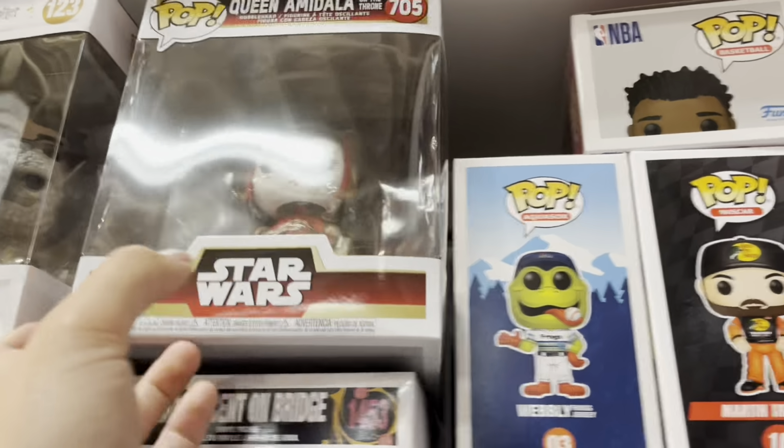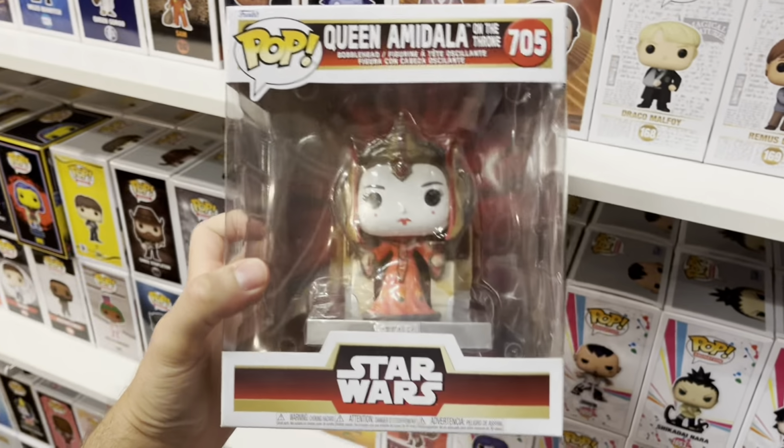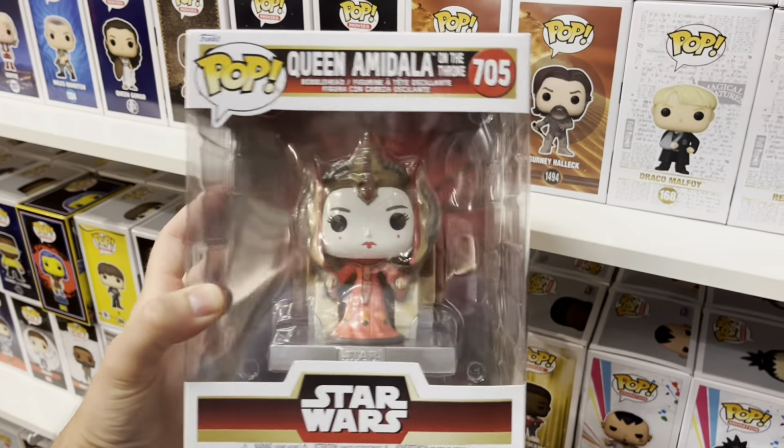We also had Queen Amidala up here. This is a deluxe pop. It's a pretty big box. It's also a pretty big price tag currently. It's coming in at $30. It does look really good though. I'm just not wanting to spend $30 on it quite yet.